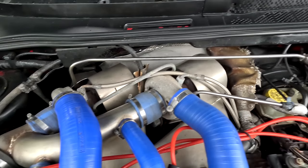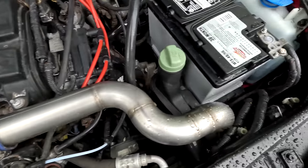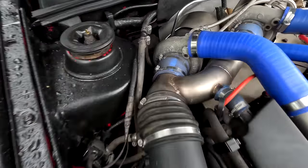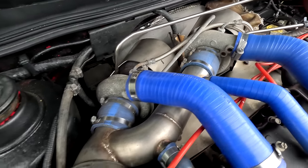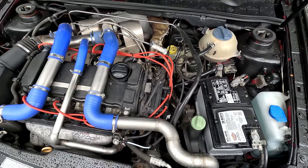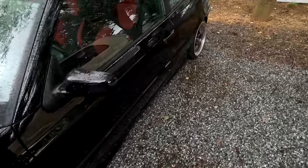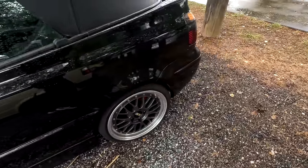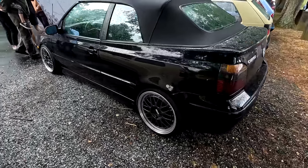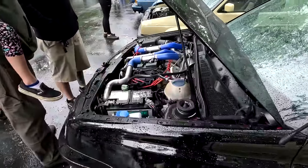Twins in the back, hard lines for the oil feed and return, looks like, and the coolant lines. This is cool. Two small Garrett turbos, but this is sick. I heard it start, it wasn't super loud, but I would love to see this car run, because I bet it's a blast. Yeah, super cool car. 3.5 cabrio twin turbo VR6. That's gangster.